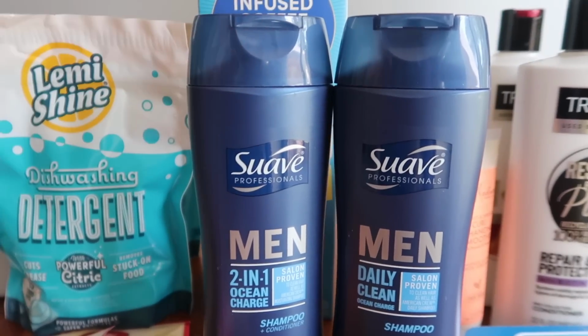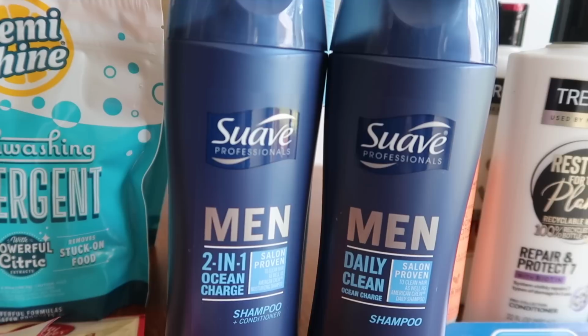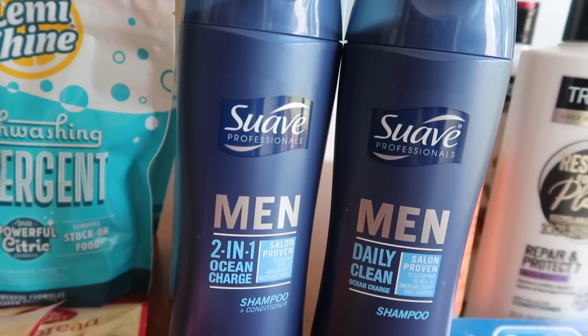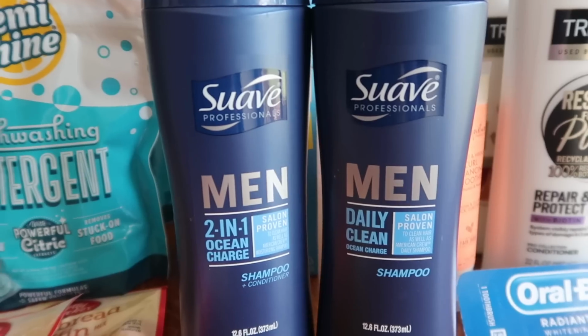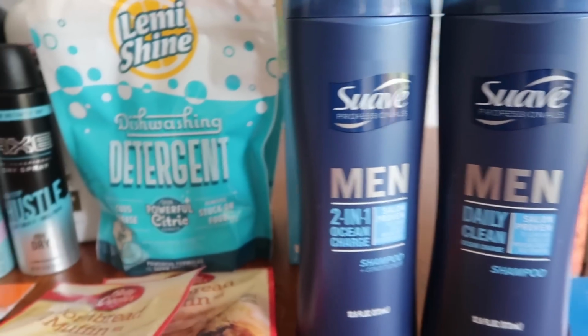And there was also a kids body wash shampoo by Suave, and we have a $1.50 coupon as well. Unfortunately, guys, my store was cleared, so somebody went and just cleared everything, so I could not even buy it, but I could buy the men's shampoo.